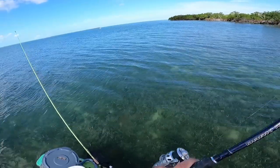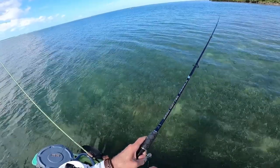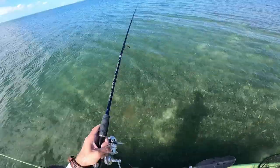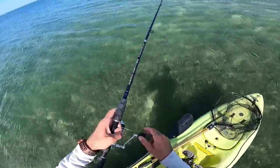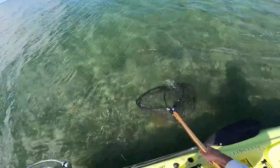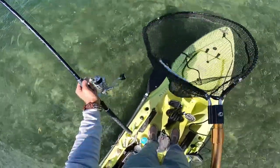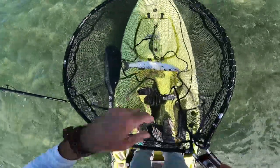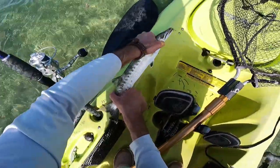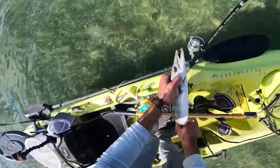There's a fish. This might be the cuda we need to catch a shark. Oh yeah, that might be a keeper. They gotta be 15 inches. Oh, and he just popped off right there. Boom, I'm glad I grabbed the net. Oh yeah, he's like 16, 17 inches.